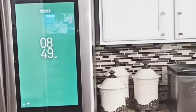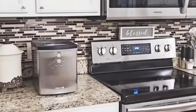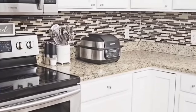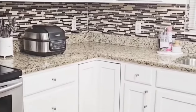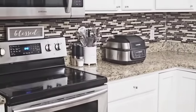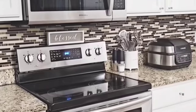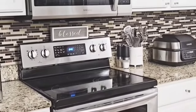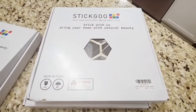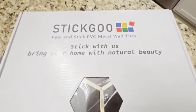So guys, let me share with you how my kitchen looked before we replaced the backsplash. Nothing is really wrong with this backsplash. It was a little busy for me. I was just telling my hubby that I did want to change it. So we're going to replace it, or actually cover it, with this Stick Goo Hexagon Peel and Stick Backsplash Tile.